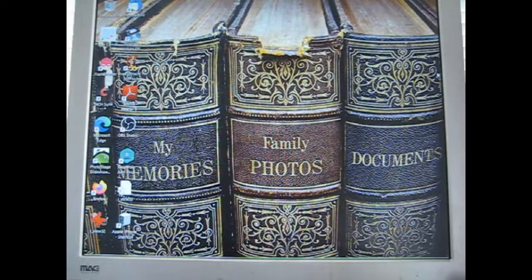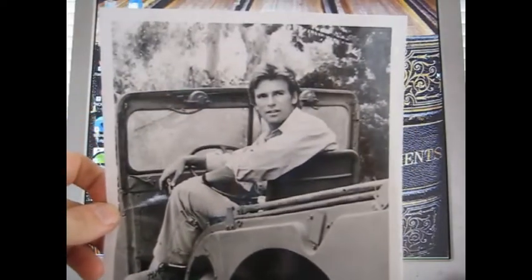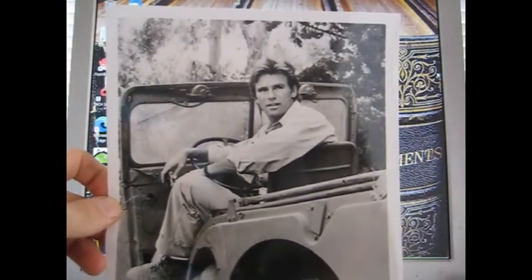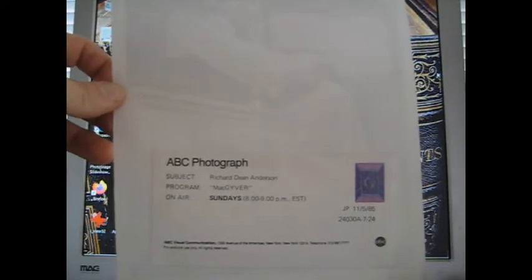Now we got a few more photographs here. I hope we have them all here. So we have this one here. Let me just make sure that I got it. Double check. Okay, good. So this one, you know who this is. It's dated 1985, copyright ABC Incorporated, and that's MacGyver. So that's a really sick picture of him in a Jeep. That's really pretty neat. And then there is, of course, the ABC photograph press markings on the back of it there, Richard Dean Anderson, MacGyver.